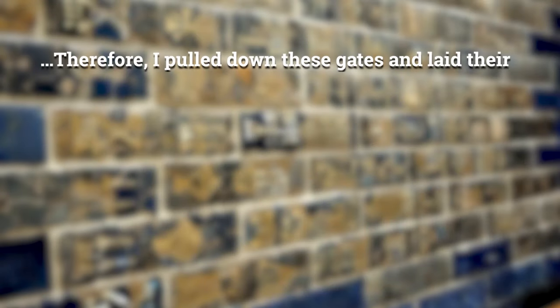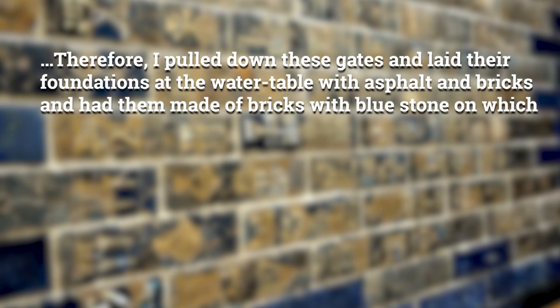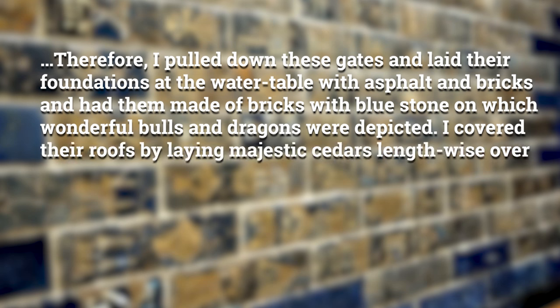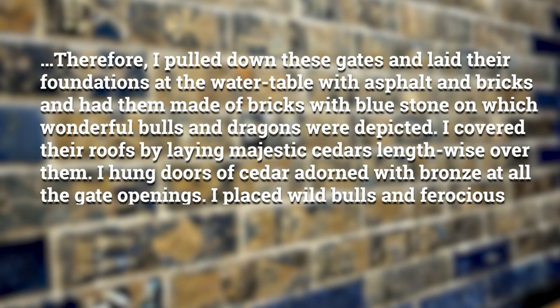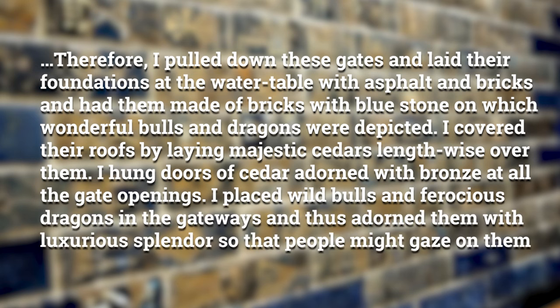There's an actual ancient inscription that was discovered on the Ishtar Gate from Nebuchadnezzar himself that is inside the closed Pergamon Museum that partly says these words. Therefore, I pulled down these gates and laid their foundations at the water table with asphalt and bricks and had them made of bricks with blue stone on which wonderful bulls and dragons were depicted. I covered their roofs by laying majestic cedars lengthwise over them. I hung doors of cedar adorned with bronze at all the gate openings. I placed wild bulls and ferocious dragons in the gateways and thus adorned them with luxurious splendor so that people might gaze on them in wonder.